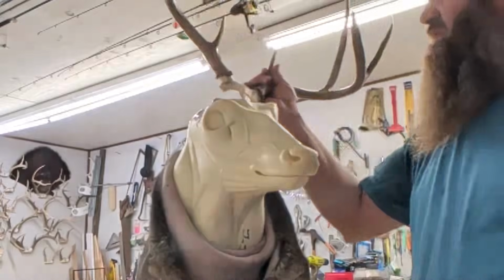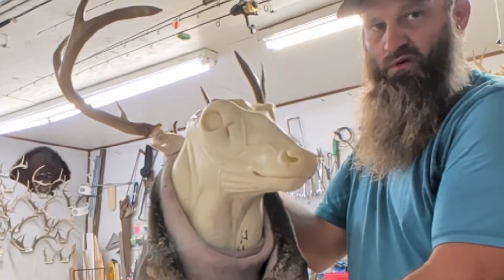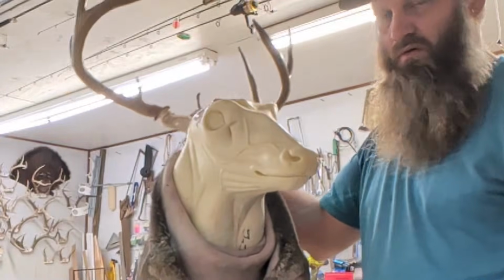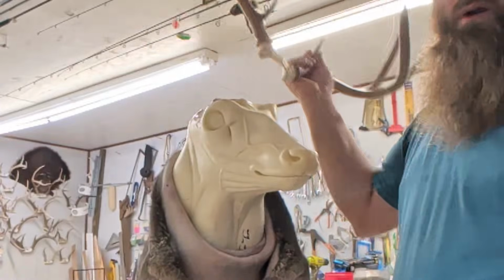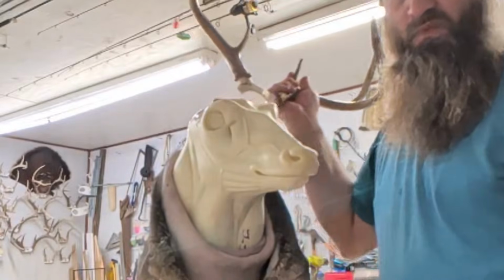So once I mix that Bondo up, I'm pretty much going to wait till it gets pretty tacky, and about the time it gets to where it's almost hard, I'll press this down on there as I can, shape it up a little bit.